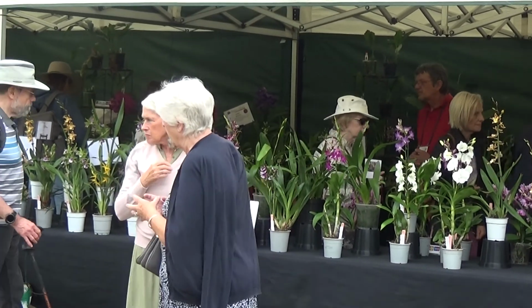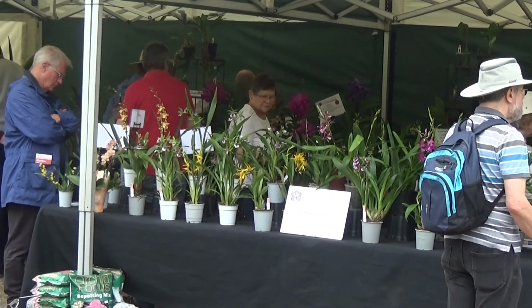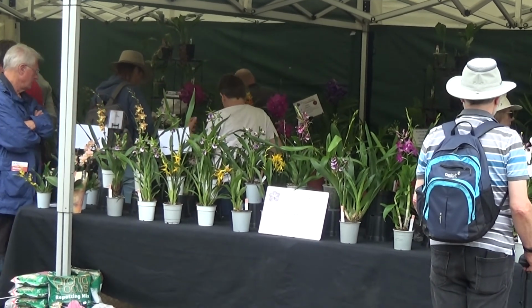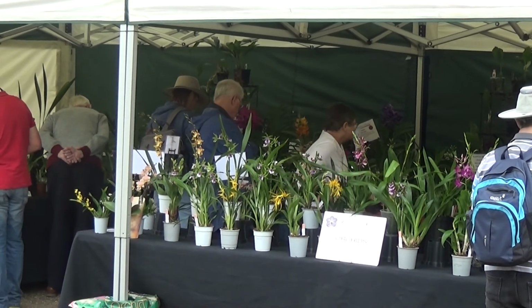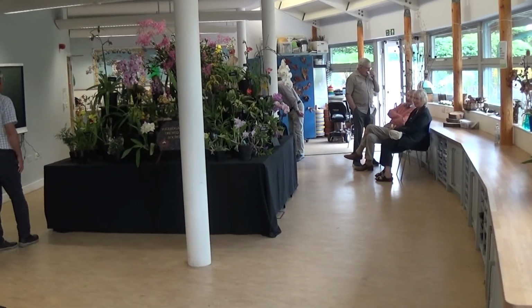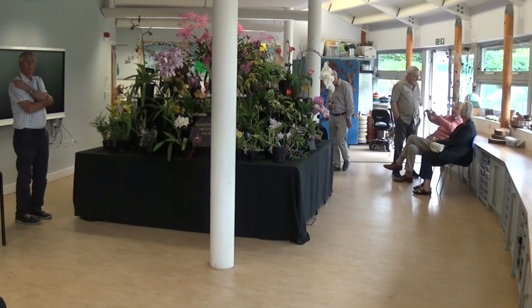Well, we'll just go inside and have a look at a few orchids that are on the exhibition. And there's the North of England Orchid Society, very few members come, and the Harrogate Orchid Society, which we're in conjunction with. So we'll just have a look at a few plants that they have on the show there. There's just two stands there. There's a lot of people talking, so we won't say much. I'll just show you the plants.